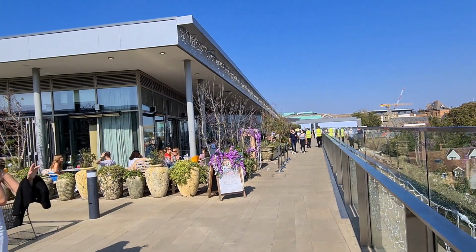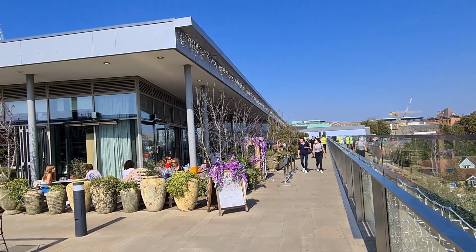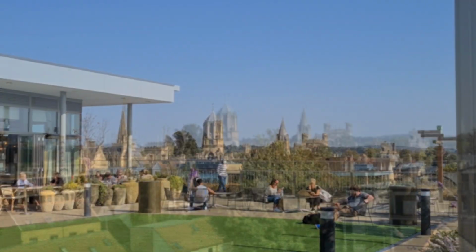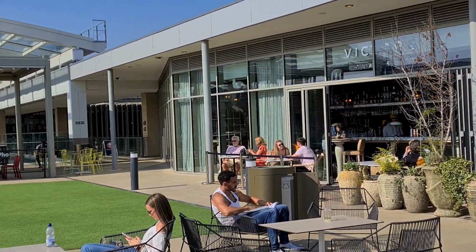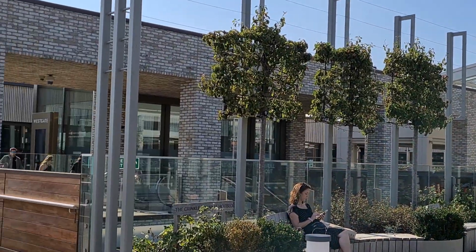It's probably going to be the last sunny day we get this summer. Well, I say that's hot and sunny. What a lovely view. Well, they've got loads of lovely restaurants. It's a nice hot summer's day today. Nice blue sky. Do you know how tiring this really is? I'm doing this for you.